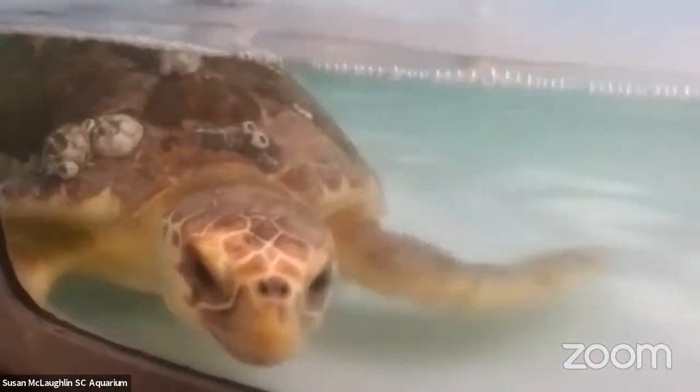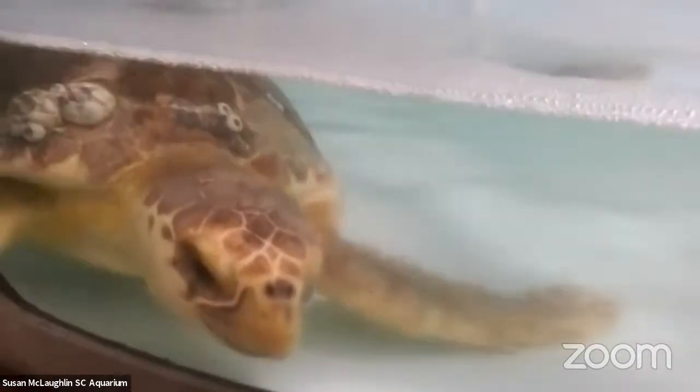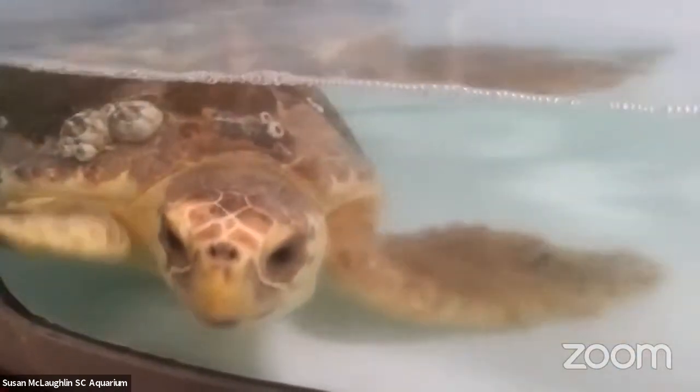So she could be here for quite a while. She'll probably be a patient in our care for at least another year, but it's very hard to tell. Sea turtles can be in our hospital from anywhere from 2 months to 2 years. It really depends on what they came in for.